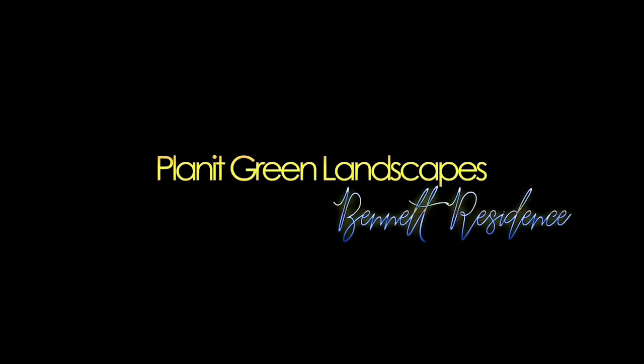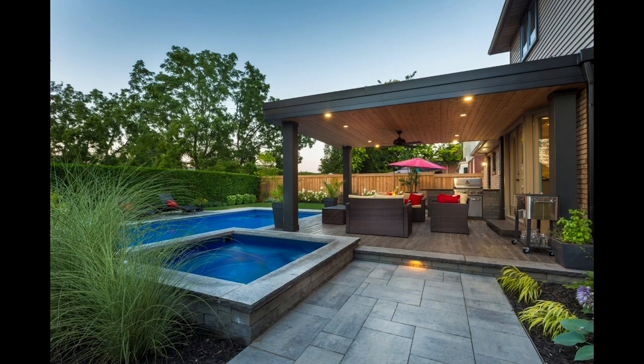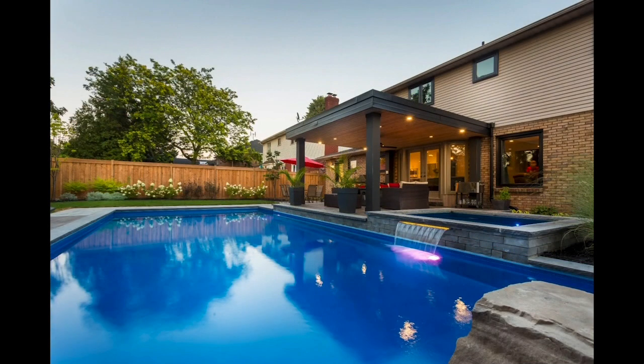If you're counting, this is a third award for Planit Green Landscapes. A hot tub was an important item. The client wanted it to spill into the pool, but they also wanted it for use in the winter. The solution was a sheer descent to give it an illusion that the hot tub was spilling over.